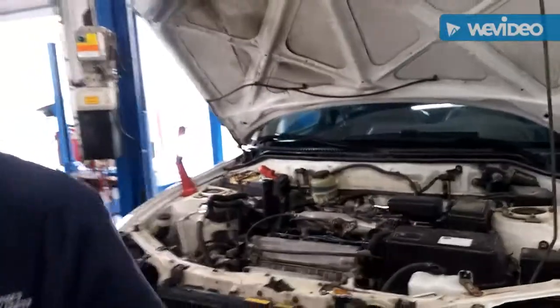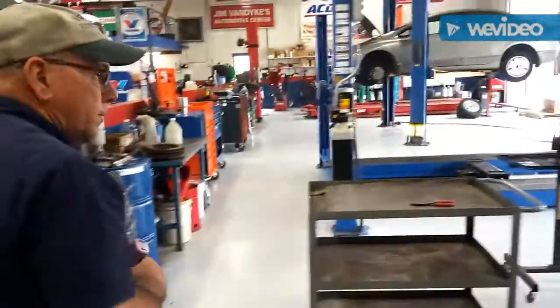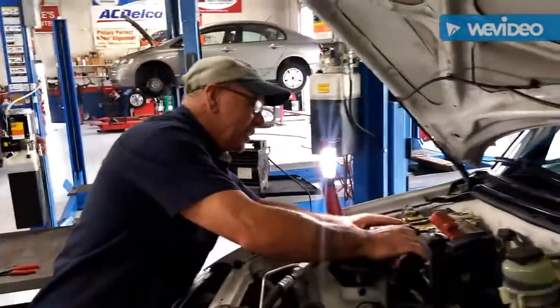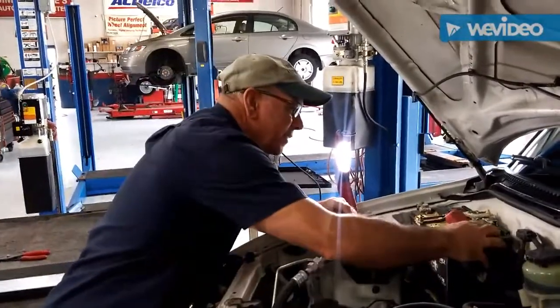So the RAV4 came in with some engine noise, a little bit of rattling. Jim, what did we find on the RAV4? You've got a water pump that's not working correctly.